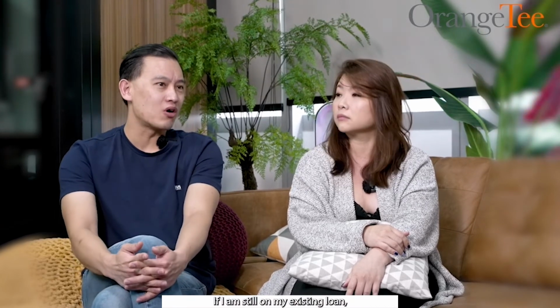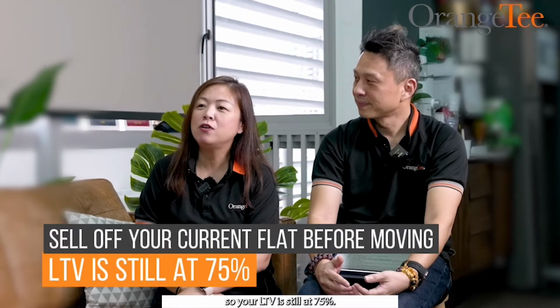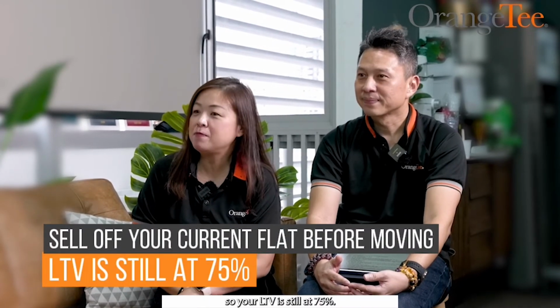If I'm still on my existing loan, then my loan amount will be lesser, right? Good news! Since you are buying an EC, you are required to sell your current HDB, so your LTV is still at 75%. Having said so, buying this EC itself will be based on progressive payment. It allows many buyers to ease their financial commitment and better leverage their finance. And the payment is done gradually and increased by stages.